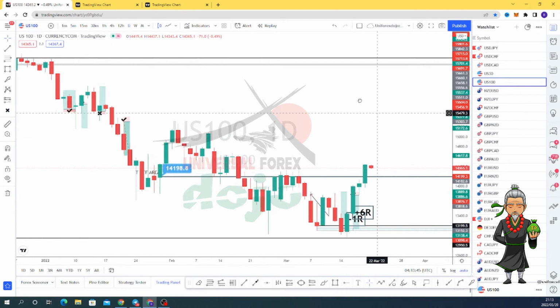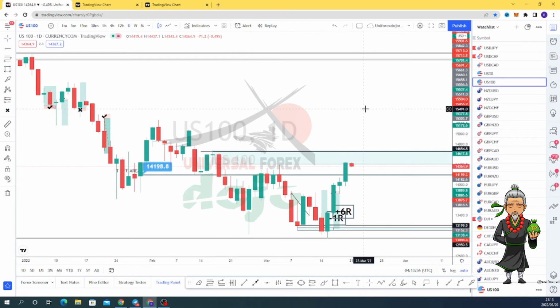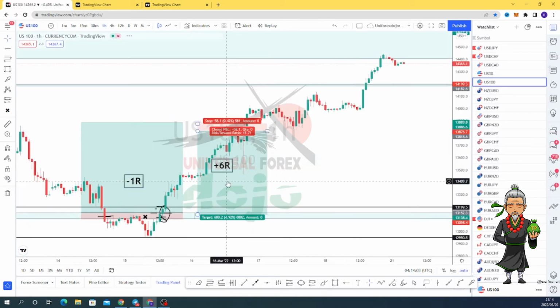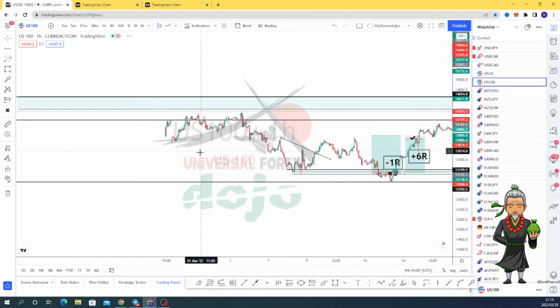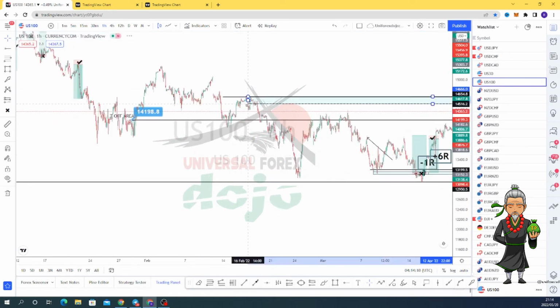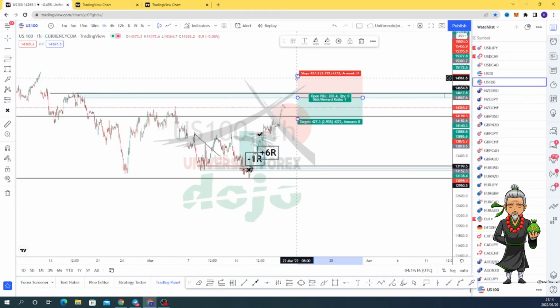US 100, we are in a very interesting area. I was actually counting on this one though, but we can also look at this zone over here and actually focus on this specific candle over there, because I doubt we can use this one. It's already been terrorized. Go back now into that zone so we can refine it further to those areas over there, and we can look at a sell.